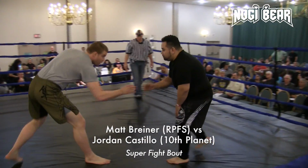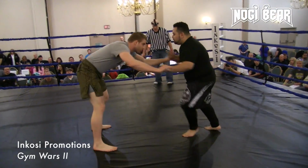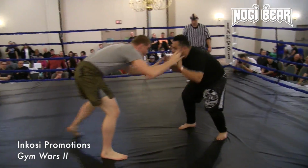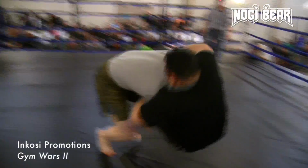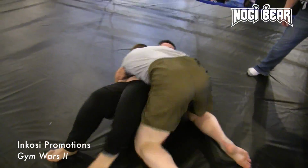Yeah, these are some heavyweights, but we got Matty Breiner about 6'2", 6'3", at 220. His opponent, Castillo, only about 5'10", maybe 240. So these are big boys, but different body styles. Castillo's got a good stance. Gave up a single leg there. Gets taken down. Almost right a side cross side.